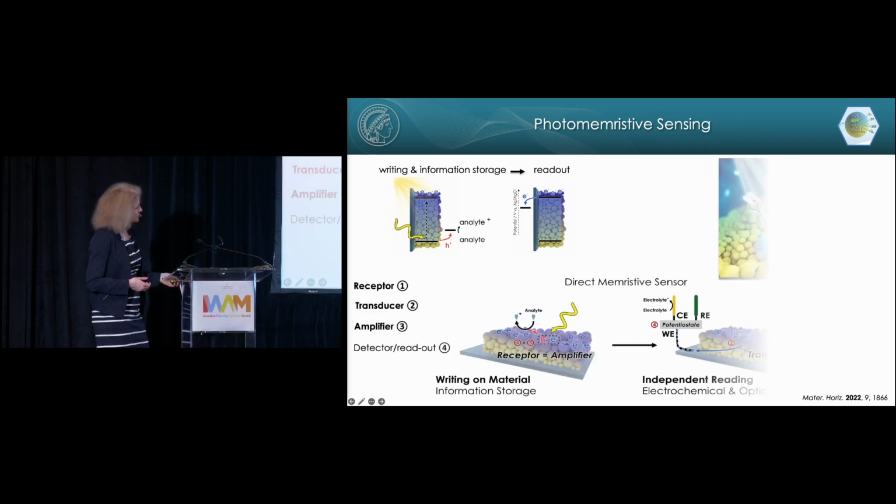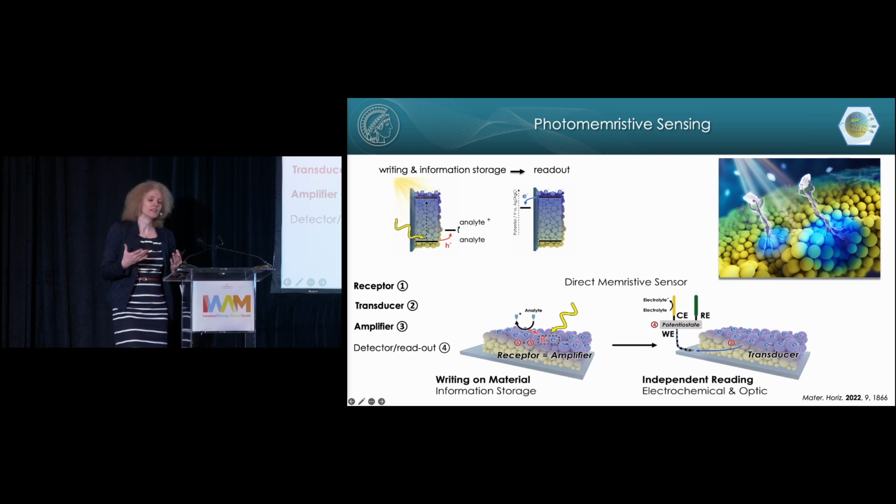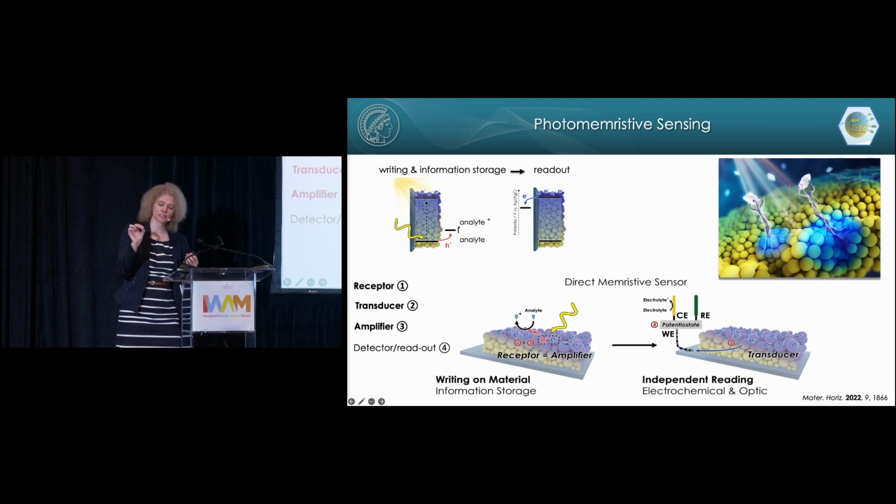Now, the system is highly integrated. It is a receptor, a transducer, and an amplifier at the same time. And the amplifier function simply comes from the fact that by choosing the illumination time and also the illumination intensity, we can adjust the concentration ranges that the sensor is sensitive to.